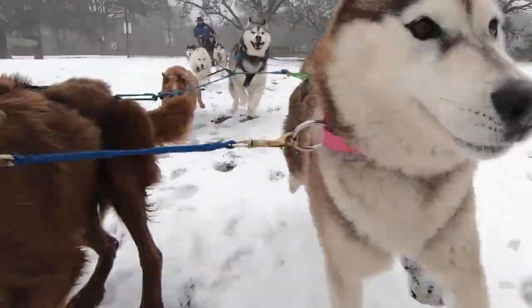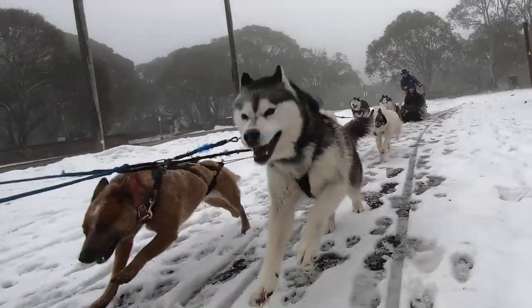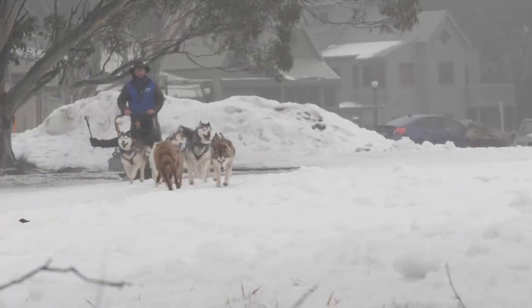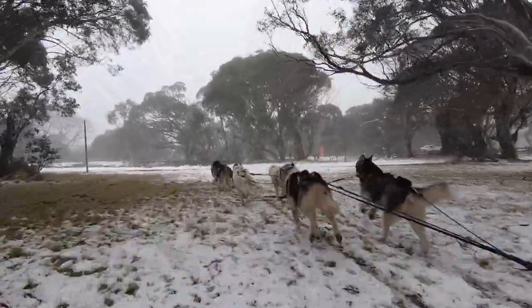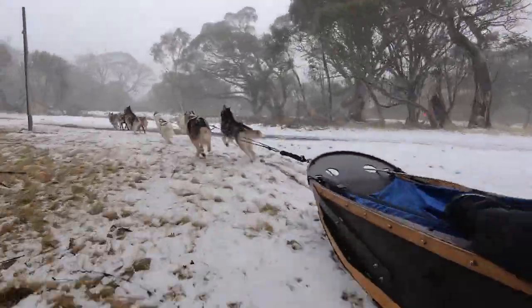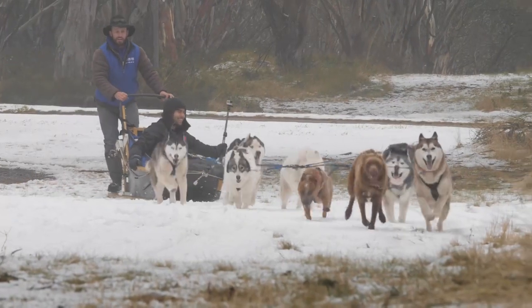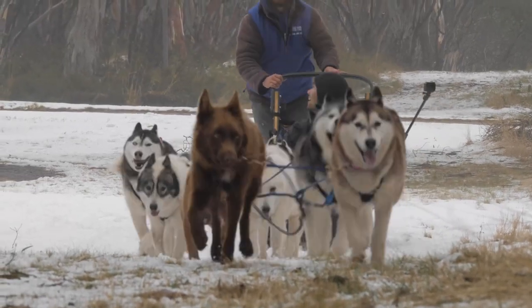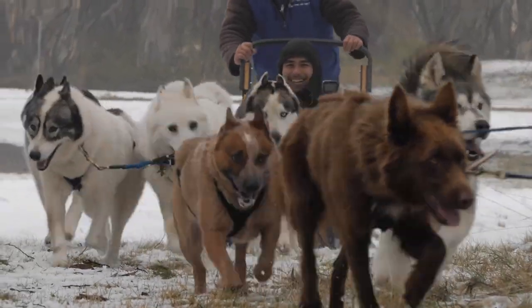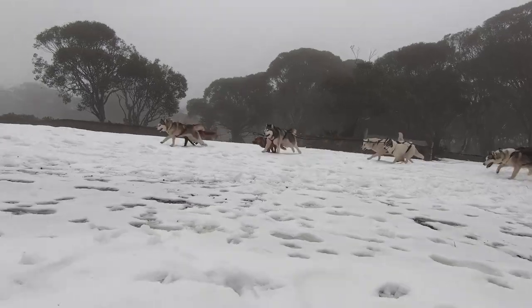Huskies have been used as sled dogs for thousands of years by the indigenous people in the Arctic regions. Their ability to run long distances, pulling heavy loads in extreme conditions is legendary. He's doing a couple of hot laps around Dinner Plain. But what makes Jake's pack so special is that they're all rescue dogs. Dogs that for whatever reason ended up without a home, but are right at home pulling a sled in the snow.